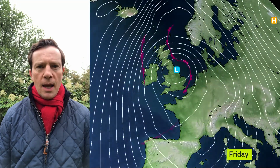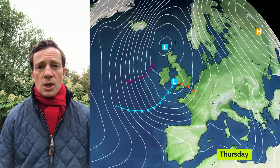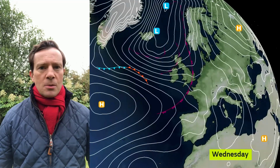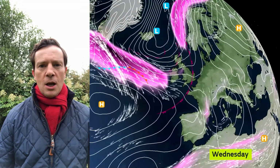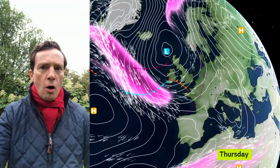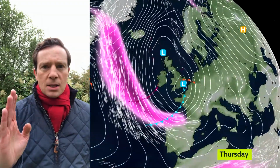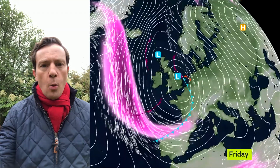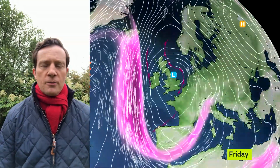Why is it behaving like that? Well, let's rewind the clock and look at the bigger picture, including the jet stream, because it's the jet stream that picks up that innocuous-looking weather front, develops it into a low in the first place. But then the jet drives south and creates a trough. It dips to the south and then pushes northwards, and that kind of encapsulates the low. It blocks it from moving away to the east, and instead allows it to push further north.